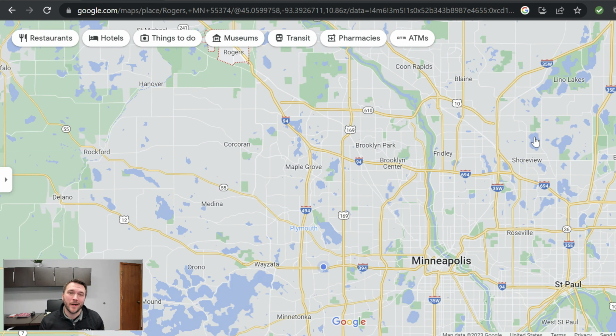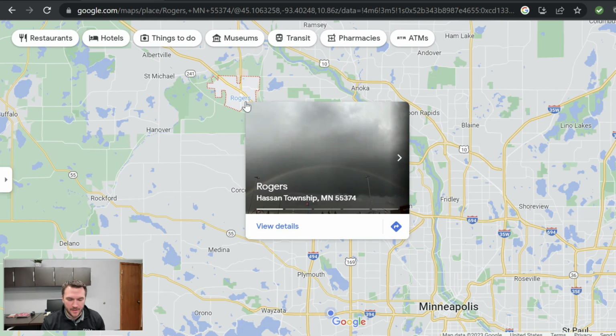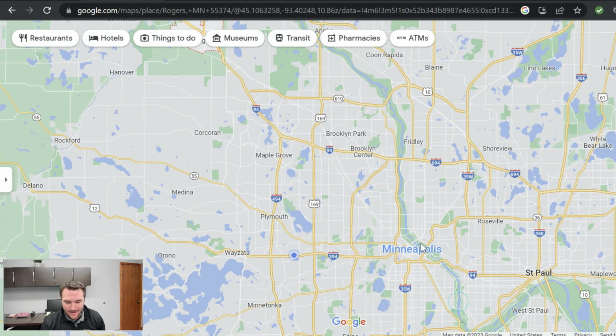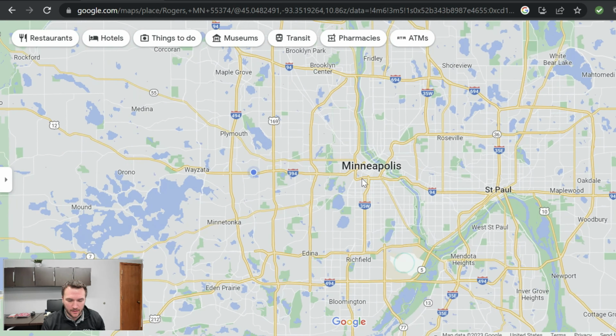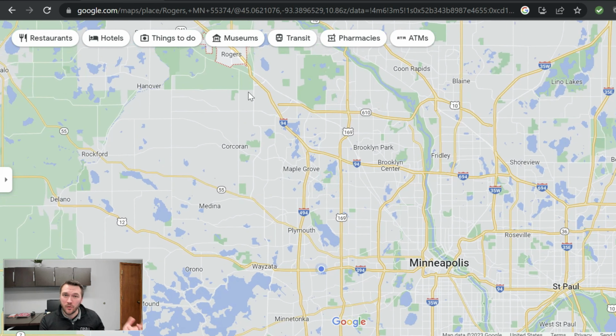All right, we're gonna hop right on into it on my computer screen here. So I always like to pull up Google Maps to show us where we're situated if we're looking at Rogers, Minnesota. So you can see you got Minneapolis downtown right here. I got the airport right down here. So Rogers is a northwest suburb. It's what you'd consider a second ring suburb.